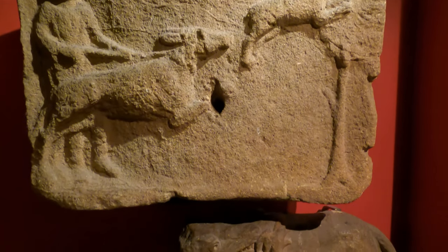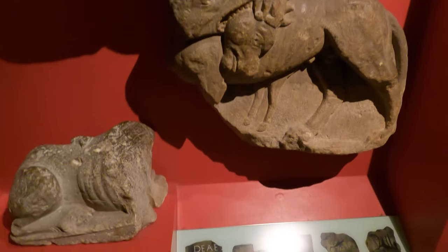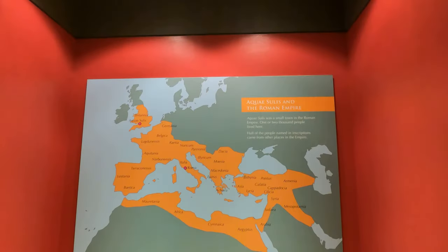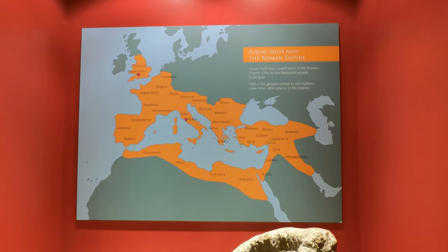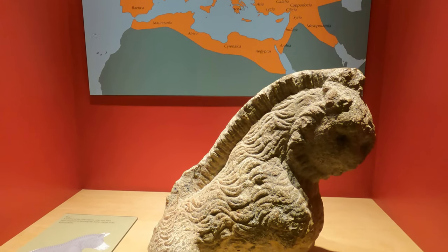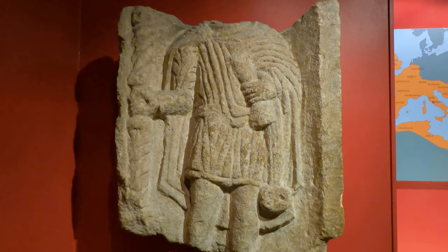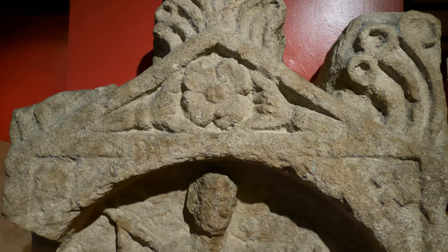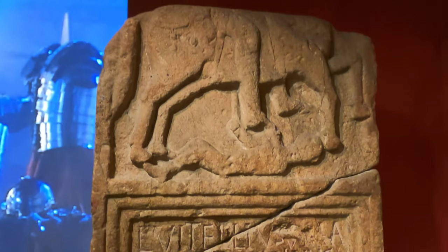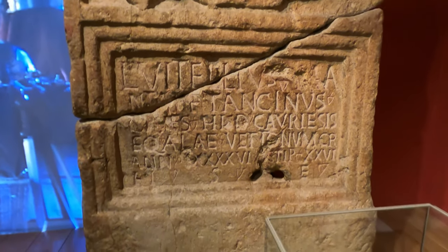The Roman baths were excavated and restored, and they are now one of the most popular tourist attractions in the UK. Today, visitors to the Roman baths can explore the ruins of the baths, the temple, and the other buildings of the complex. They can also learn about the history of the baths and the Roman occupation of Britain in the museum. The Roman baths are a UNESCO World Heritage Site and are one of the most important Roman archaeological sites in Britain. They offer a fascinating glimpse into the lives of the Romans and their culture.